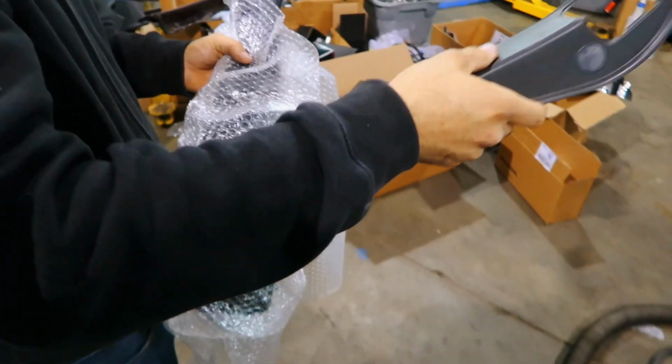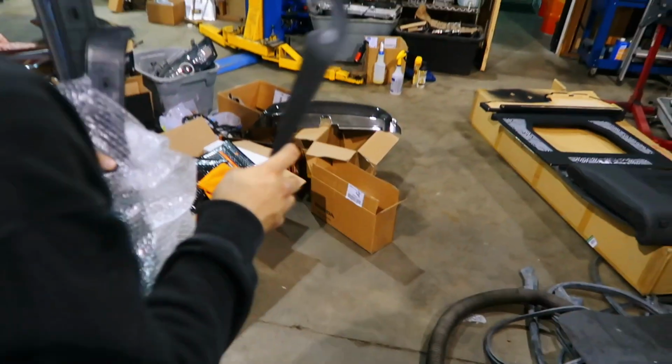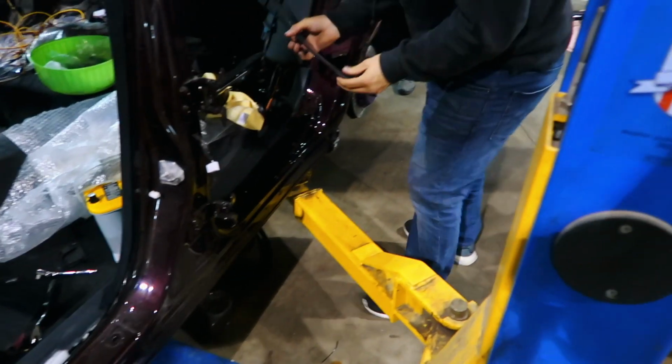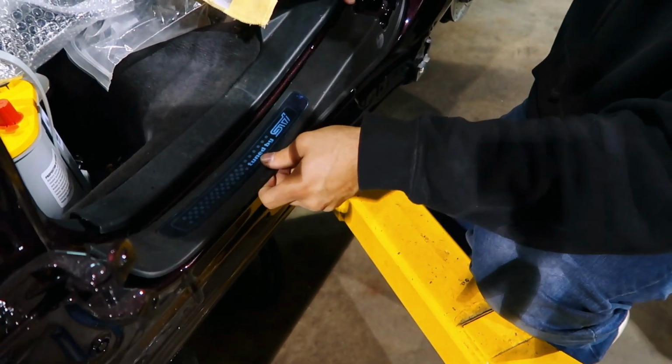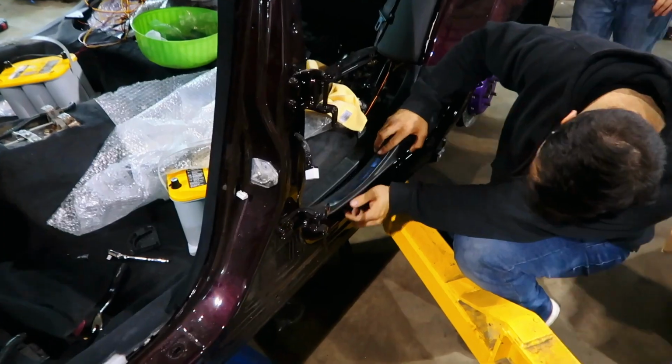Splurged a little bit, and we got door sills tuned by STI that still have the protective blue coating over them. These are door sills that are going to go in here, so right when you step in the car, they'll be there. Ooh, looks brand spanking new. Still has the blue protective plastic on it, STI parts. Super cool.